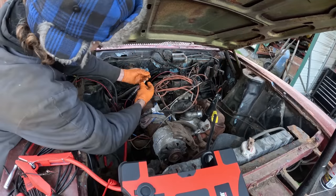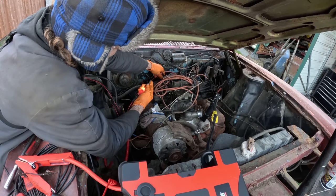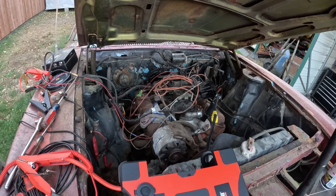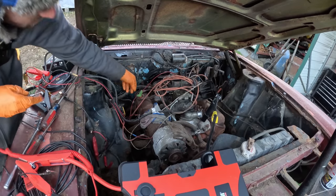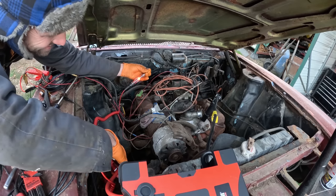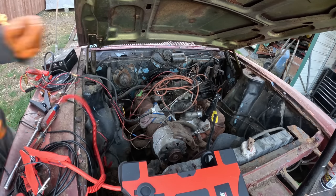I got the points cleaned up and you see I have a good ground on here now. If I rotate this, there we go. So I got the gap set pretty much where it needs to be, roughly. Good enough to start it anyway. And I guess we'll do a quick crank to show you that pulsing ground I was talking about. See it? There you go. All right, so we should have spark as long as the coil's good now.